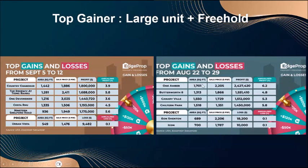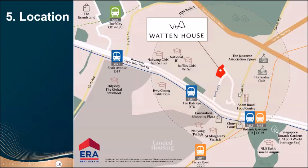In August, we have the same. We have larger units with the top gains. So this is just for you to show.